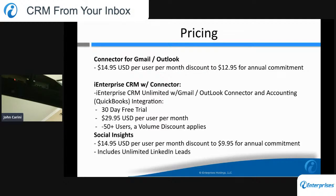Drum roll. So I mentioned it's $14.95 for any of the connectors, and that is per user per month. If you buy annually, it's $12.95 paid annually in advance per month per user, if you will. There are volume discounts if you do have groups of users. Please just email me. I'll give you my email in a second, and we'll give you pricing.